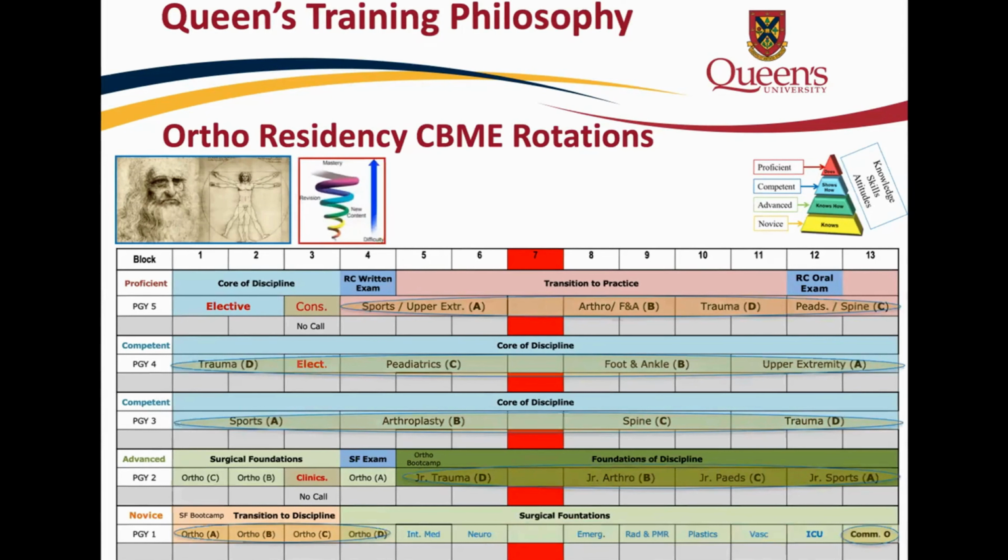Finally, this is just to demonstrate that you do actually get a rotation in every service every year. And we give a lighter clinics block where you're not in the OR much, you're doing clinics, and you're doing clinics not only in orthopedics, but also doing physio clinics, OT clinics, an amputation clinic. So related specialties that we work with and our allied healthcare partners in musculoskeletal medicine. And during that time, you don't have any call to prepare for your foundations exam.